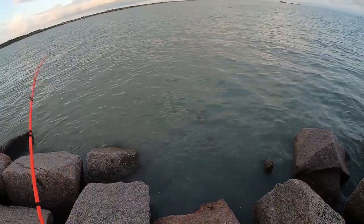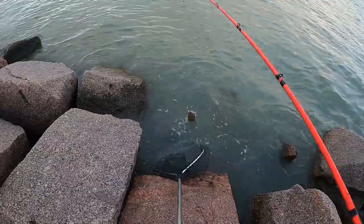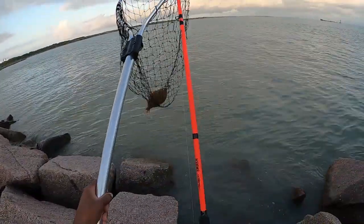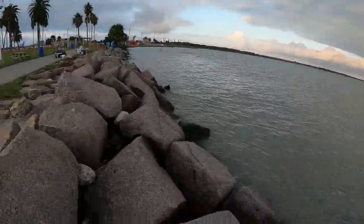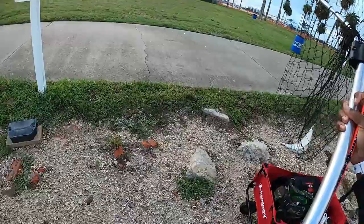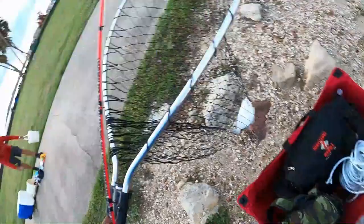There go a thump. Fish on, baby. We on, y'all. There go a thump, and we got us one. Flounder on. It's not a keeper, but she'll do. First fish caught out here. Everybody's checking me out. But yeah, we're good. Got us one, y'all.